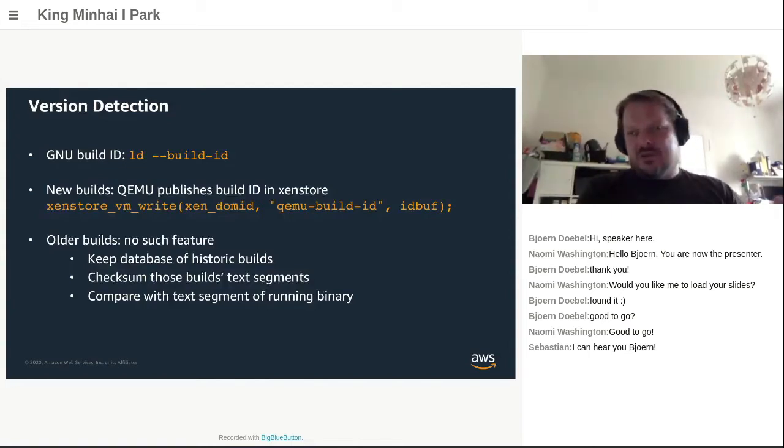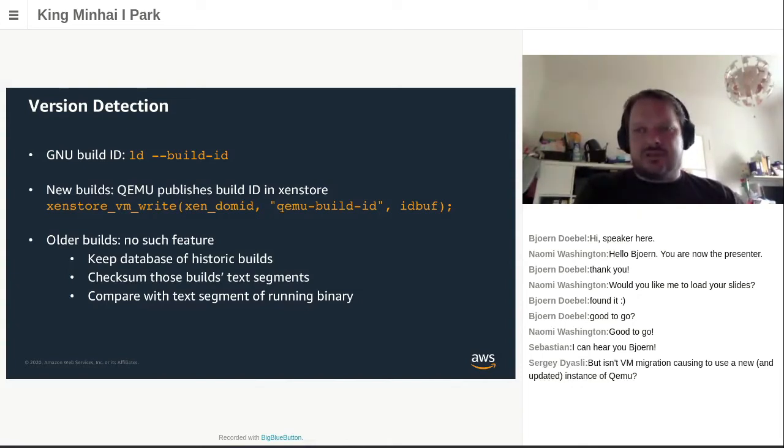So for version detection, there is a fairly straightforward solution, and that comes from a linker feature. If you're using GNU LD to link your QEMU, there is an option to LD called --build-id. And what that will do is when linking the QEMU binary, it will add a new ELF section, and that ELF section will contain something like a 256-bit hash sum of your build. And that 256-bit hash sum is unique enough to compare versions and actually identify the currently running version of your build. So that was the first thing we did. We added using --build-id to the QEMU linking process, and we added a mechanism so that QEMU upon startup publishes its build ID inside XenStore, so that any DOM0 component that wants to figure out the version can actually do so and figure out which version is running. Now we come to the operational problem number one.